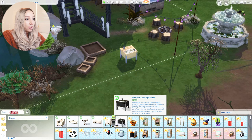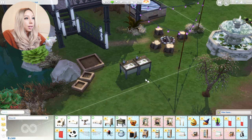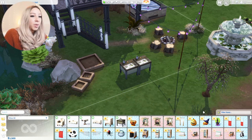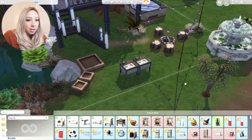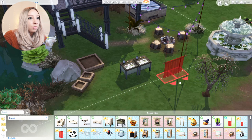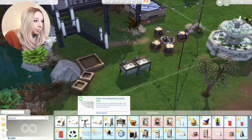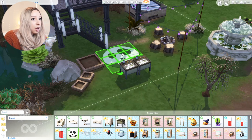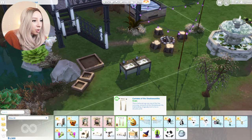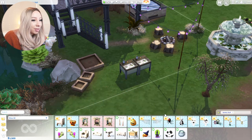Ooh, they come in different colors too. Yes. All right, so we'll get two so that they can pumpkin carve together. And then there's little decorations, like a centerpiece, decorative pumpkins, whatever this is. What is this? Oh, this isn't even from the spooky stuff pack. Cute! Aww, I love that. It looks like that's it. And then we've got portraits and a new curtain. Wow, that's really not a lot of stuff.